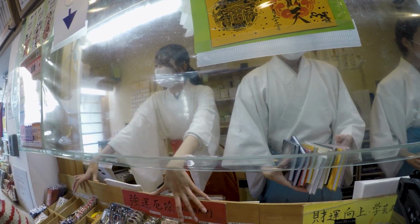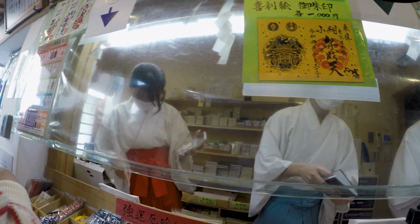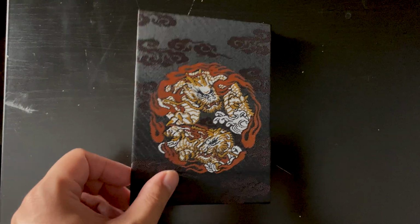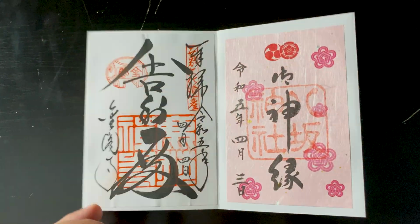You can get it signed when you visit shrines and temples, but in this case they had some Goshuin that was pre-made because it was too busy to write in the books directly. It has the date you visited plus the stamp of the shrine or temple on it. And yeah, this is my finished book up close. You would later glue in the Goshuin like so. And yeah, it's a super cool way to commemorate each of the shrines that you visit.